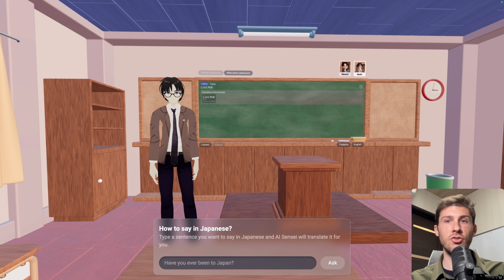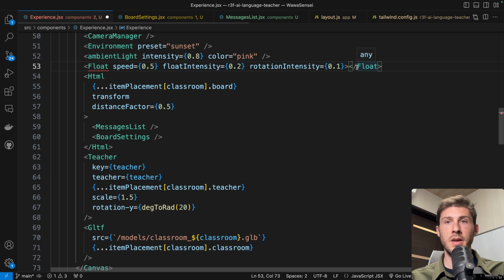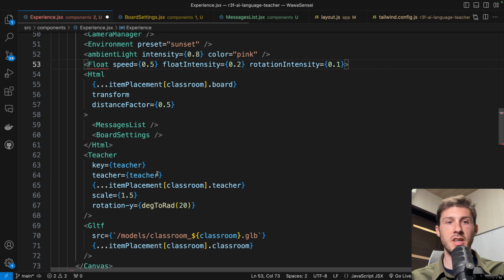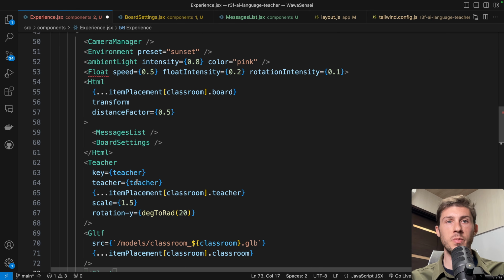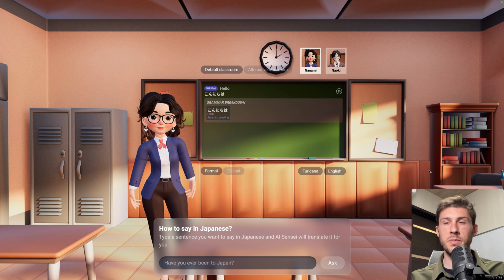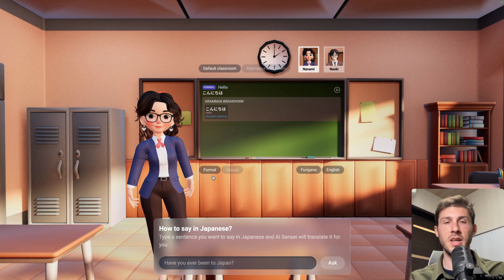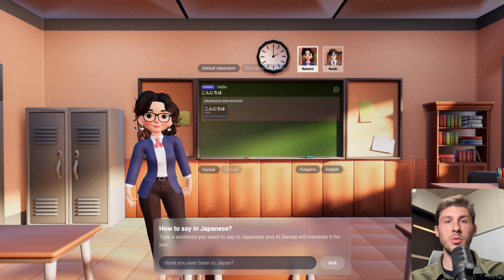Same for the teachers. A final effect to add some life to it is to wrap our HTML, our teacher and classroom within a float component, but with very low values. So it's still a bit moving when nothing happens. It is very subtle. You can see that it is a bit moving. So it adds some life in addition to the idle movement of the teacher.